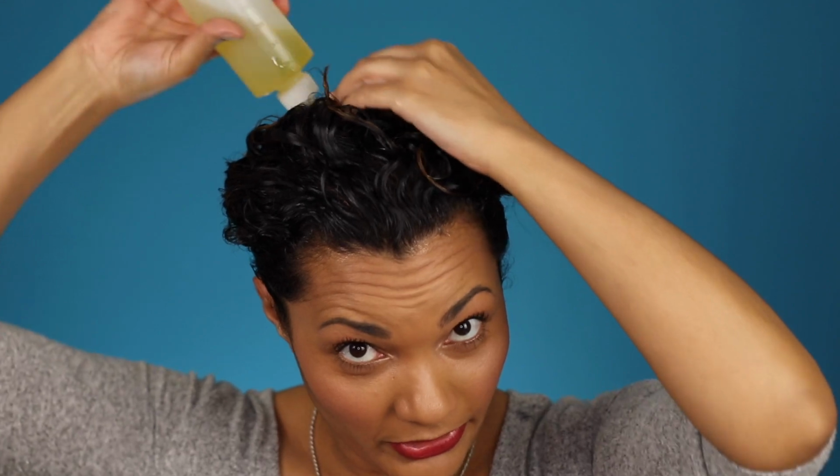After I finish coating my hair in oil, I take between 5 and 30 minutes to do a scalp massage. I massage my scalp with my fingertips. I don't use my nails, but the pads of my fingers instead. What I find is that this really helps with dryness and flakiness, and it helps to moisturize my scalp as well.